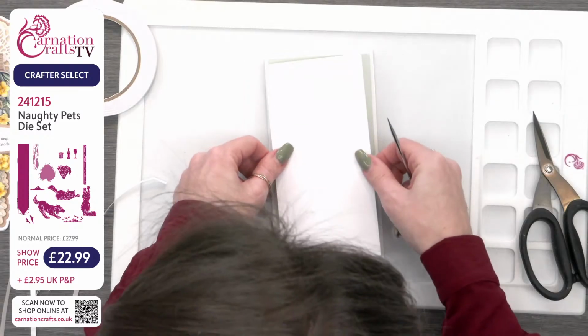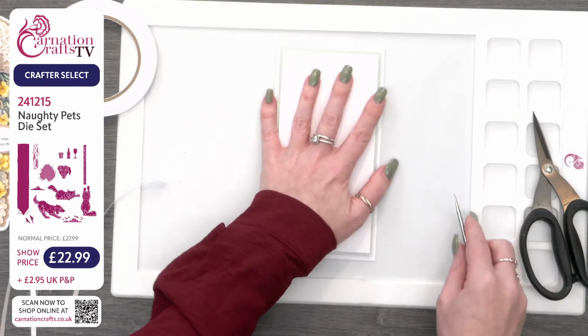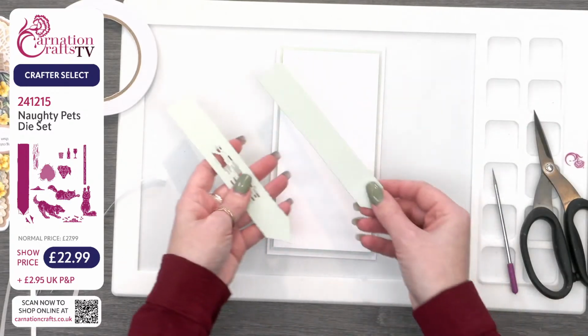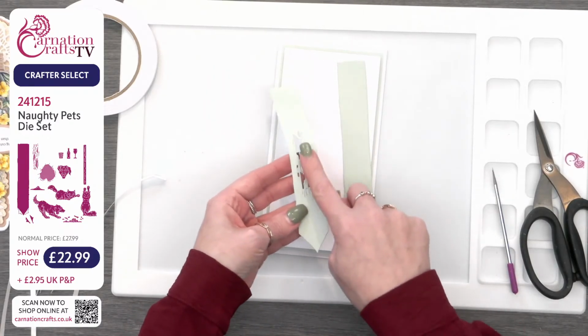Pull that off there. I love the Carnation's foam tape because the back comes off so easy. Right, so what we're going to do now is I've cut this out twice in the same colour green. And then you've got the tear strip.